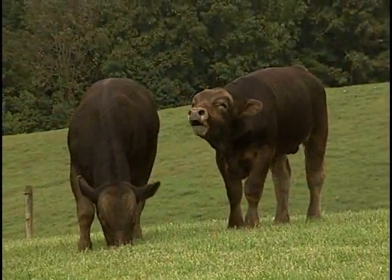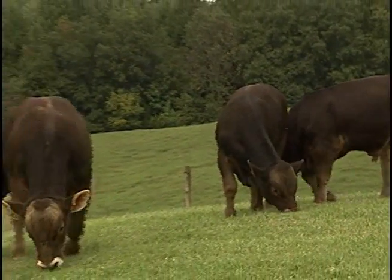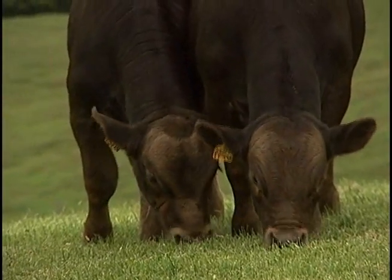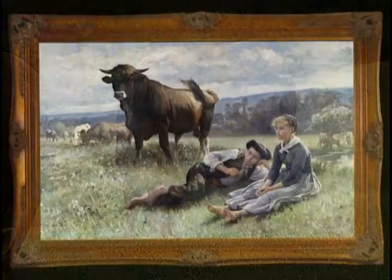Braunvieh cattle have been recognized for a number of positive traits on both the maternal and carcass sides of beef production. As we'll see on today's show, these cattle are working in all parts of the country. The brown cattle with the white muzzle that always seem to be the cows that stay in the herd longer than everything else, or the steers you hear about winning carcass contests, are Braunvieh.